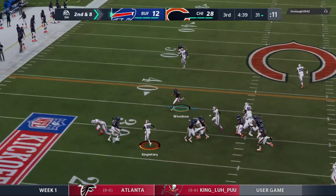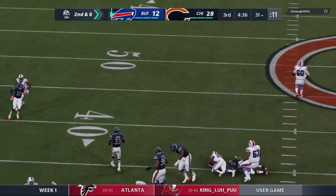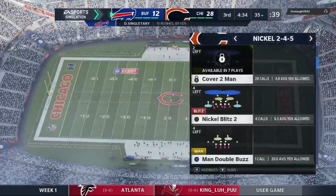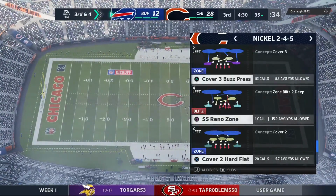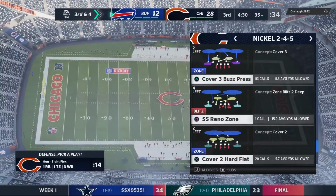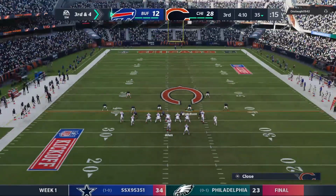On second down, here's a run with Singletary. And he'll be tackled at about the 35. Not too many offenses want to turn down long drives, but when you're down what they are, they've got to pay it off with some points.